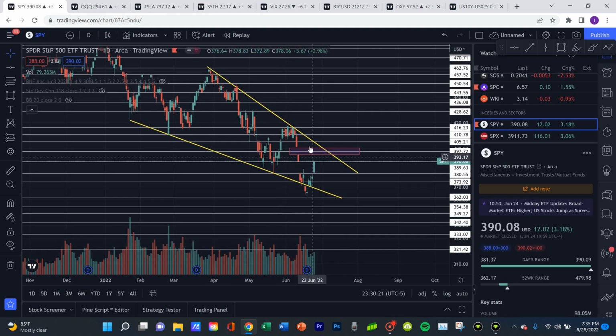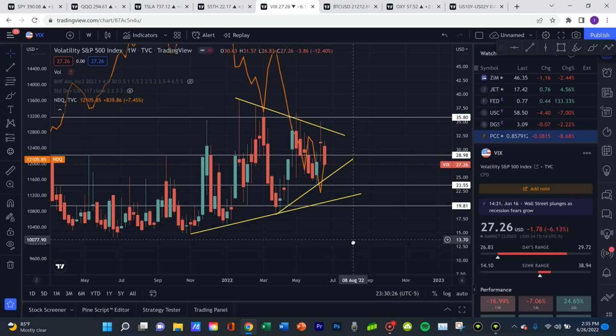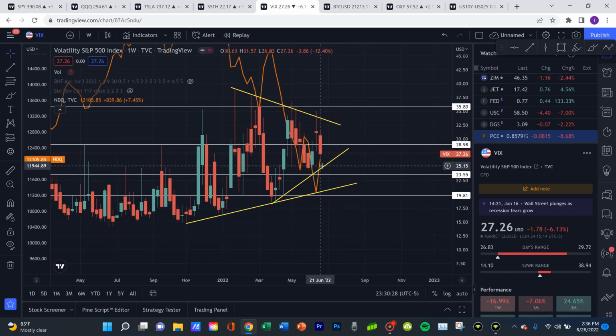Not only that, just mentioning the RSI, how low it was. The VIX, however, still has room to fall to the downside as it could hit this trend line. But if we do ultimately keep going off, rising, then we could fall all the way down to this trend line.